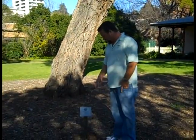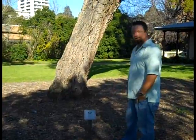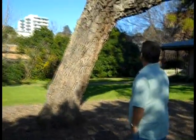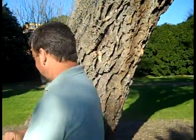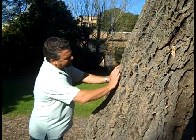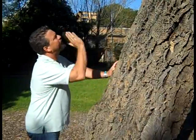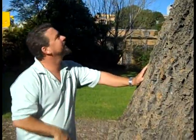We are at a cork oak that was planted in 1820, and you look at the mass of this tree, it's not that big comparative to the other trees we looked at for being, you know, 150 years plus. And the bark is really cool. It's got a lot of insect penetration and woodpecker penetration, but the tree's able to defend itself.